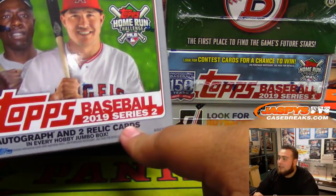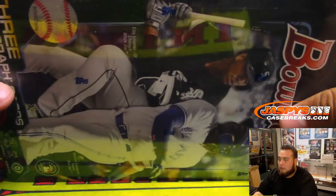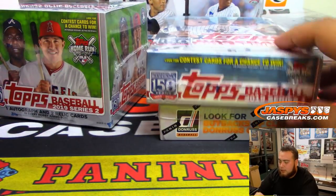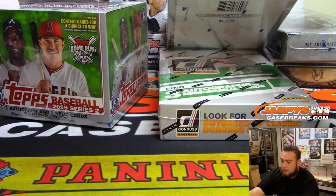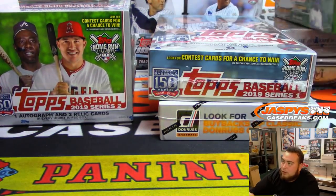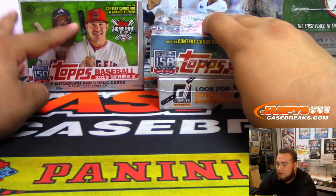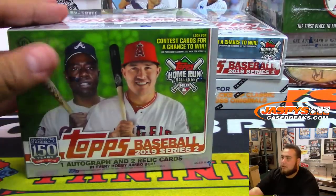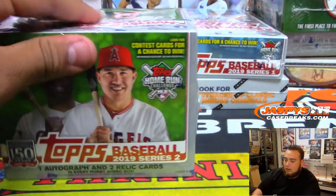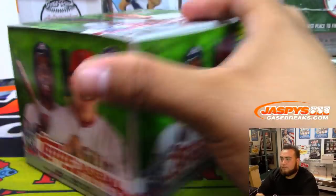So here's the 2019 Series 2. Here's the Bowman HGH Jumbo. Here's the Series 1. And then here's the Donruss 2019. So we're going to kind of go through these first. So I'm going to actually move this box back. And we'll go through these boxes first. So I'll push this back just a little bit, give some more room to break. And we'll go through the Series 2 Jumbo first.